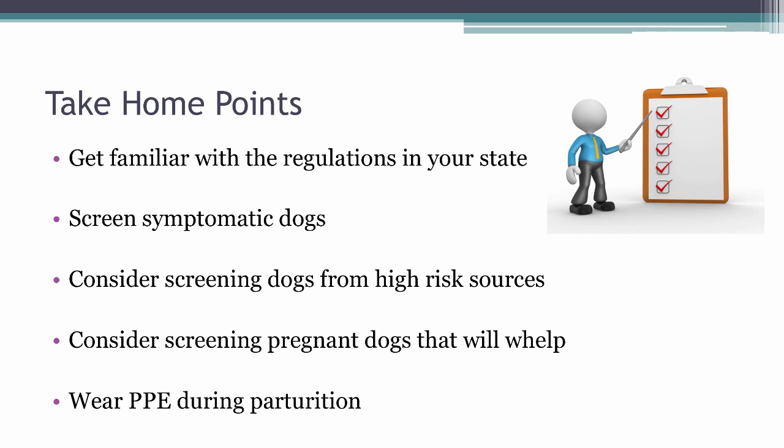Consider screening dogs in the shelter if they come from high-risk sources. So if you know they're coming from a breeding situation, if they have clinical signs, maybe your pregnant dogs, if you're going to let them whelp, or even if you don't let them whelp, go ahead and test them. That would be a good high-risk group to test, and wear PPE.